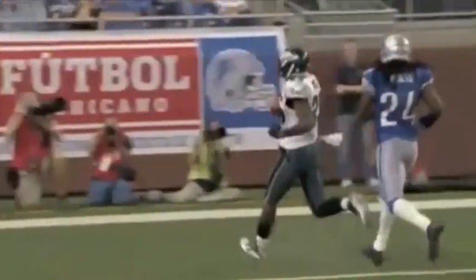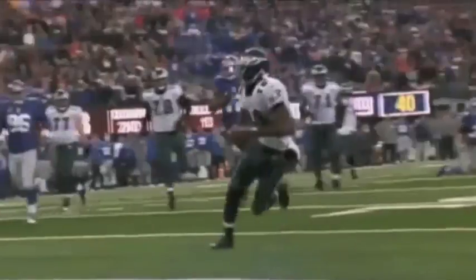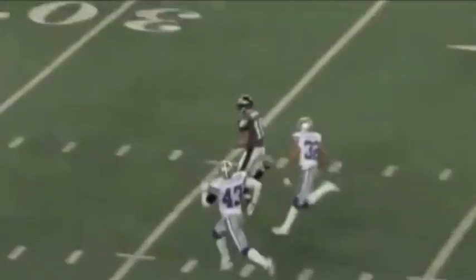And speaking of providing terror for opposing defenses, you have to talk about the two talented playmakers on the flanks in DeSean Jackson and Jeremy Maclin. DeSean Jackson is a guy, his statistics may not show up as a Calvin Johnson or Andre Johnson, but you can't deny his impact on the game. This guy is an explosive playmaker for the Philadelphia Eagles, and when he's in the ball game, defenses have to account for him, and that's why he's a potent threat for that Eagles offense.